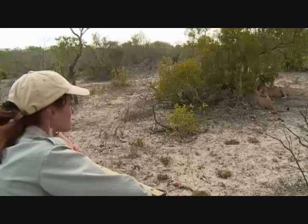After a meal of buffalo, there's nothing better than a slightly weedy drink.